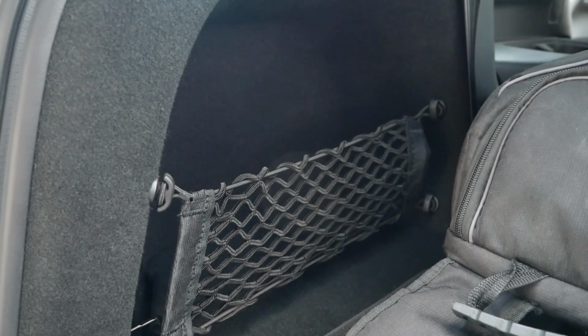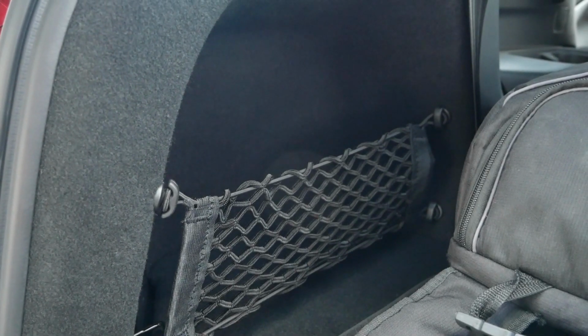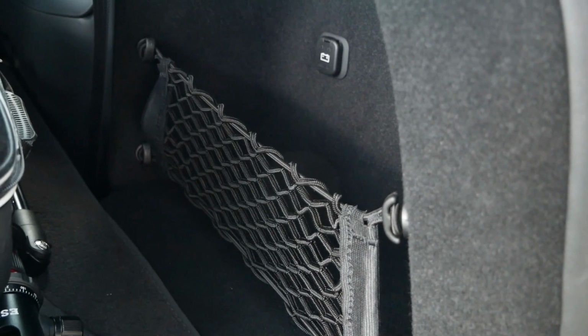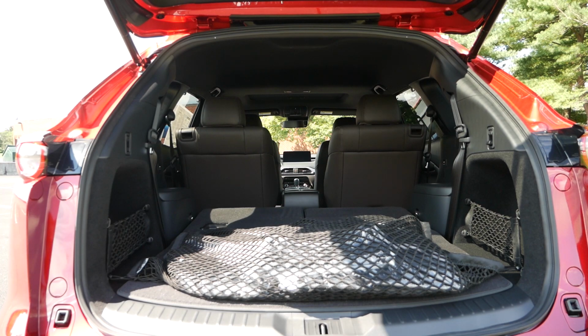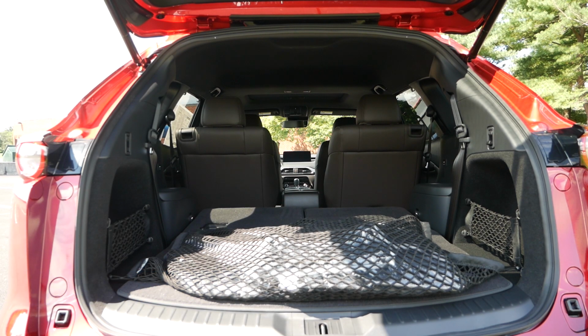Now, on either side of the rear cargo area behind the third row seats, you will have some netting for some smaller items. There's some great compartments here where you could fit some water bottles or maybe even a first aid kit. But then once you fold the third row seats, you're then looking at right around 38.2 cubic feet of rear cargo space. And now you have a lot more room to work with than, say, a Mazda CX-5. The CX-5 has right around 31 cubic feet.